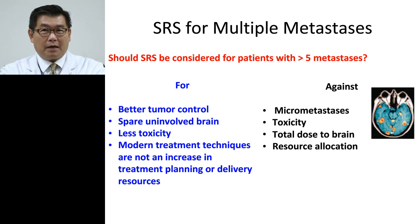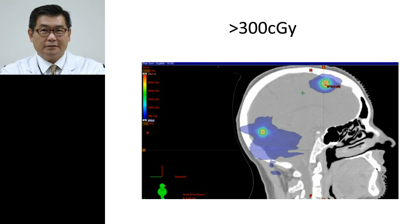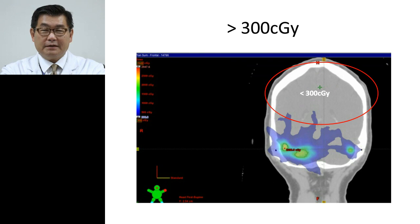I'm going to quickly show you some dose distributions of a 6-lesion case that was treated with radiosurgery, and I've set the isodose line for the blue area as 300 centigray, which would be equivalent to a typical single fraction of whole brain radiation. And you can see that although these lesions are treated in their entirety, the amount of radiation the whole brain receives would be significantly less than even a single fraction of whole brain radiation when we use radiosurgical techniques. Much of the brain is spared, even at 300 centigray, even though multiple brain lesions are treated in a single session.